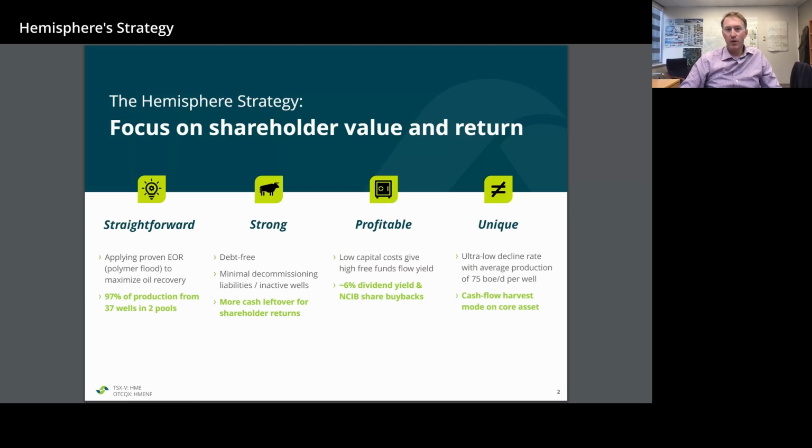So for those of you who know the story, you know the strategy. For those of you that are new to the story, we like to keep things pretty simple. We focus on adding value and returning capital to shareholders. We apply an enhanced oil recovery technique, a polymer flood, in order to capture more of the oil that we have in the ground and in our pools. You'll hear more about that through the presentation.